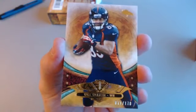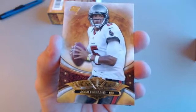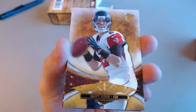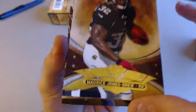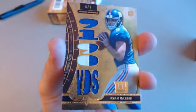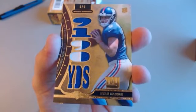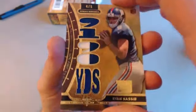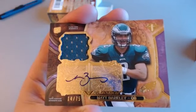170 Wes Welker. Palomalu to 320. I was gonna say exactly. And Robert Kraft and Goodell were sitting there hanging out. Matty Ice. Jones Drew. How about a 4/9 Ryan Nassib rookie triple patch for the Giants? Nice low number rookie. And we will end with a 14/75 Mr. Matt Barkley auto for the Eagles.